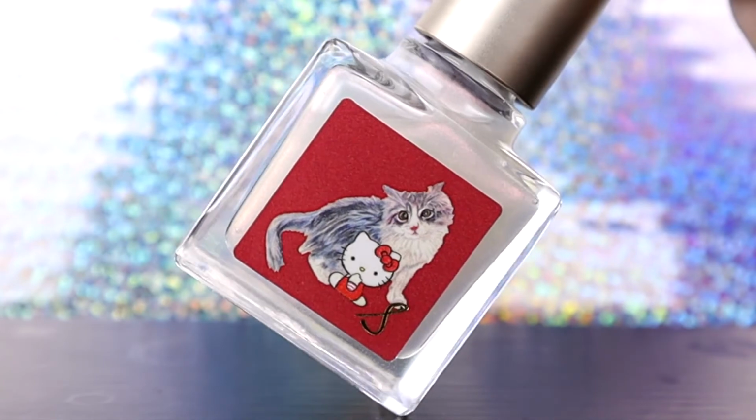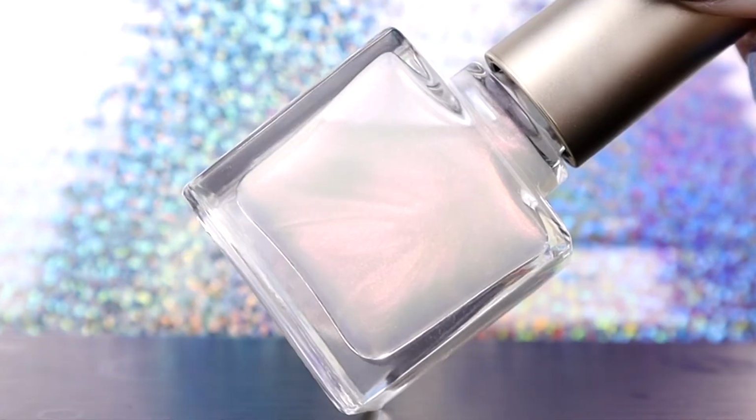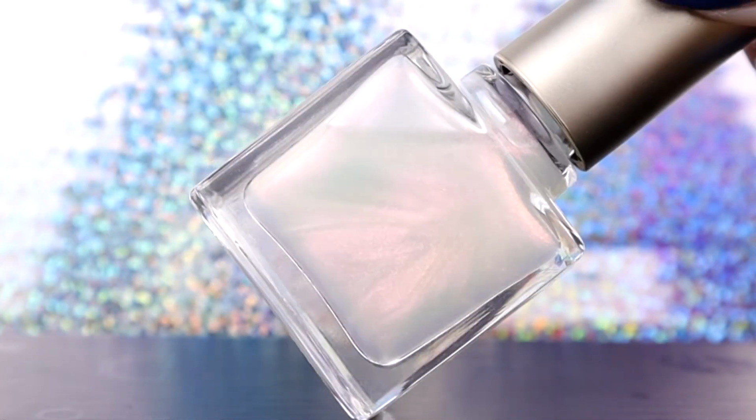A close second was Ribon Pearl Red with Miss Hello Kitty on the front because I am a sucker for milky, pearlescent, white polishes with a contrasting shimmer. Give me all of them. I want them all. And now a little bit more information about the polishes themselves.